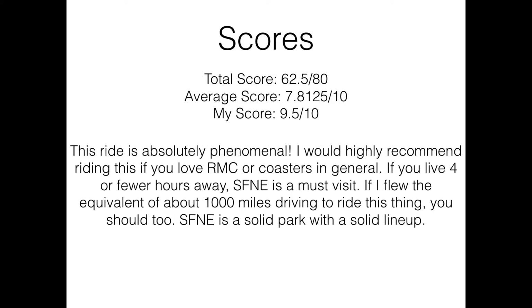This ride is phenomenal. I would highly recommend riding this ride if you love RMC or just roller coasters in general. And if you have a soft spot for the Cyclone layout like me, this is definitely a treat. I mean, Six Flags New England's a must visit if you're local. Like 4 hours away, you can make a one-day trip. I mean, I flew the equivalent of a 1,000-mile drive. I think it was 955 miles from my house to Six Flags New England.